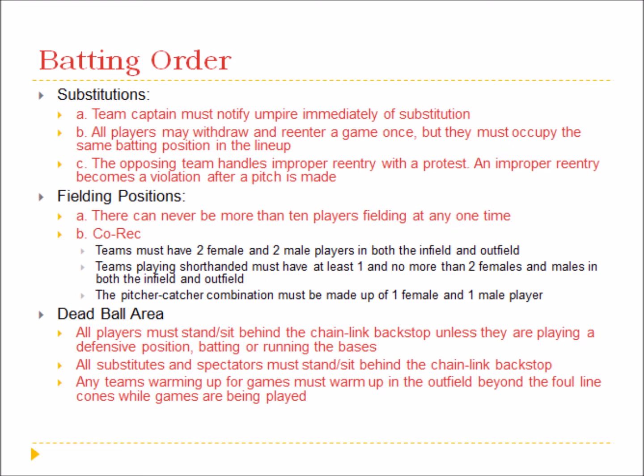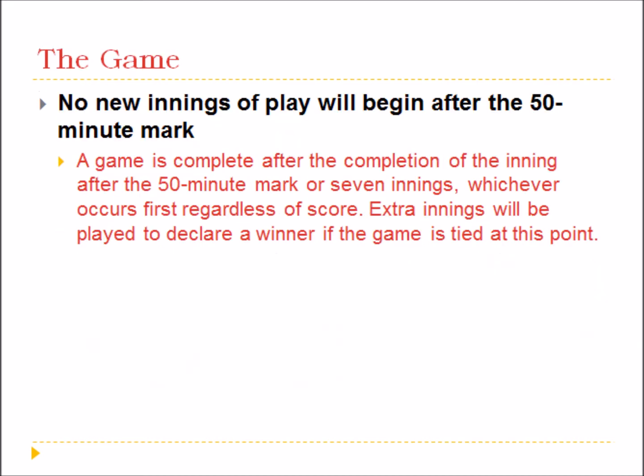The dead ball area. All players must sit behind the chain-link backstop unless they are playing a defensive position, batting, or running the bases. All substitutes and spectators must stand or sit behind the chain-link backstop. Any teams warming up for games must warm up in the outfield beyond the foul line cones while the game is being played. No new innings of play will begin after the 50-minute mark.